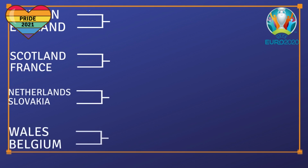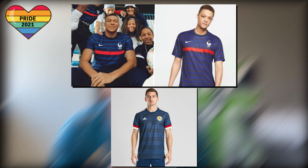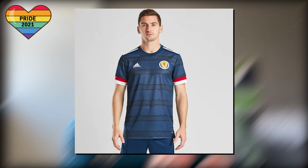So fighting for a chance to play Sweden in the next round, it's Scotland taking on France. Now, these 2 kits are actually fairly similar in a lot of ways. They've both got the round neck collar, they're both blue, they've both got different shades of blue. It really comes down to personal preference. They've even both got a bit of red on their kit. France have got the red band across the middle, Scotland the red band on their arms. For me, overall, I just slightly prefer Scotland's kit.